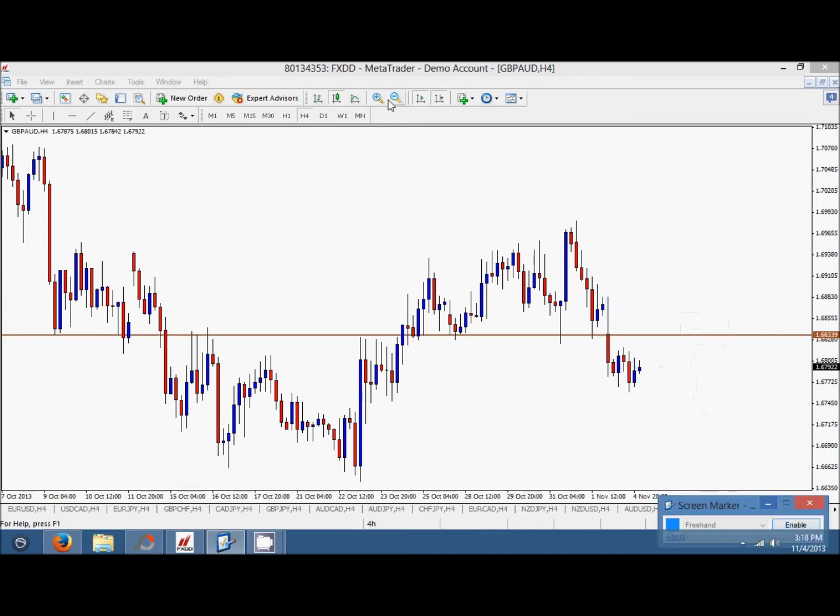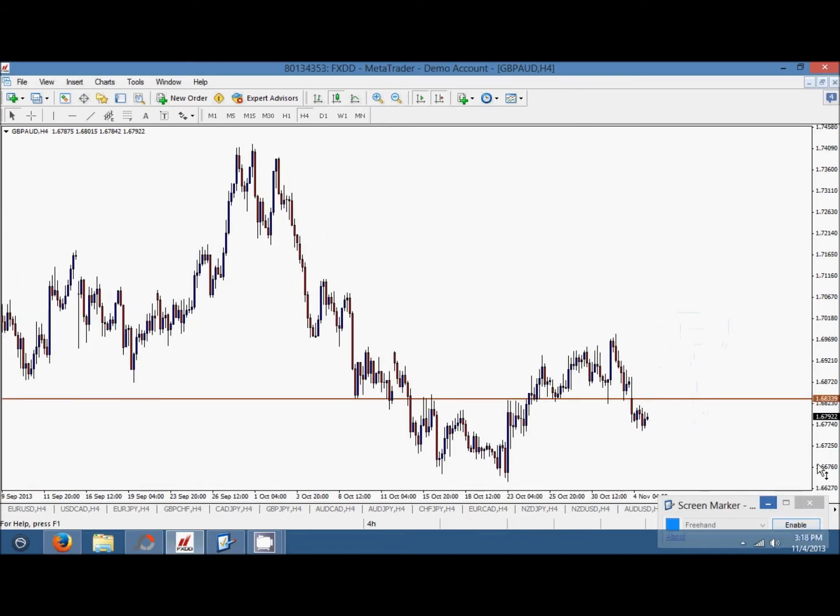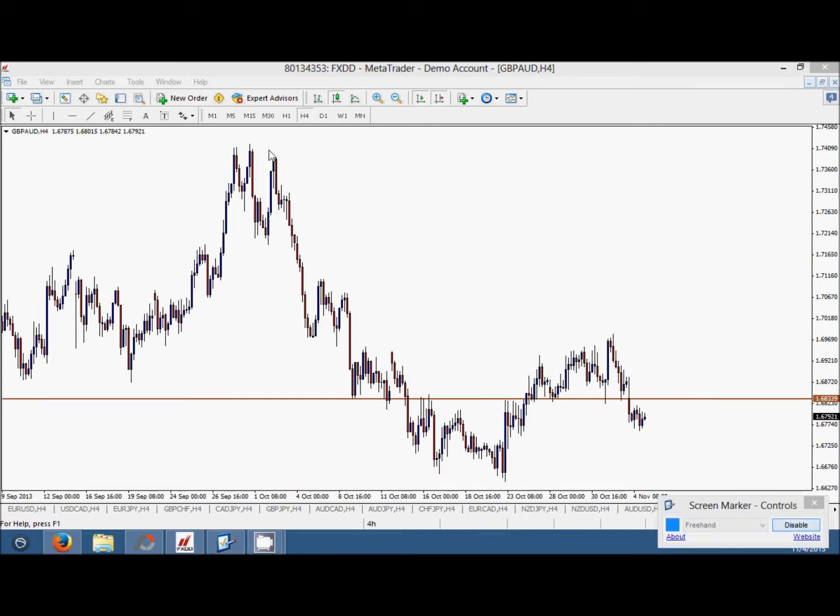Now if we zoom out a little bit, you can see clearly this is in a downtrend, starting from way up here and have continued down. But if we do enter this trade in this area right here, we have to be careful of this area right here, as this looks like the recent low of this market. So if we enter right here, we got to be careful of this line right here.